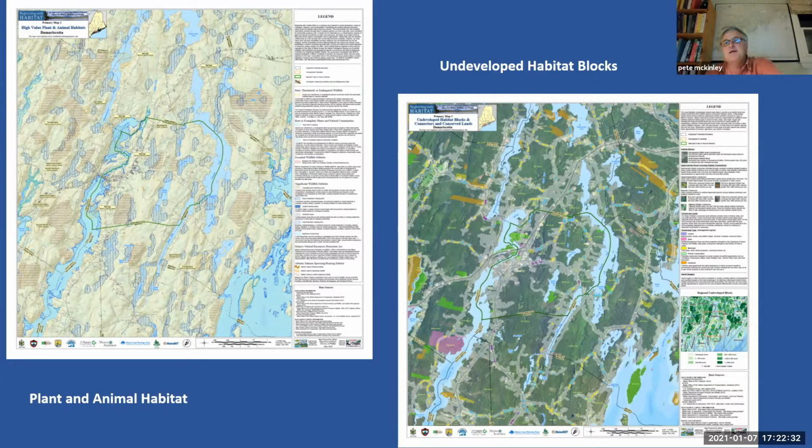large blocks, and these maps are a subsection of the peninsula of Damariscotta in particular, but they're available for all of Maine. I just chose this representation, but they do continue west into Boothbay and east over past Muscongus and then down to the tip of the peninsula. But plant and animal habitat, high value habitat, is in the upper left, shown by cross hatching. The fine print I don't think I could read with a microscope, but that just came along with the image. And again, the idea is that these resources are available, downloadable, free, and open to the public.